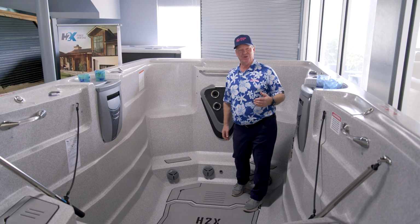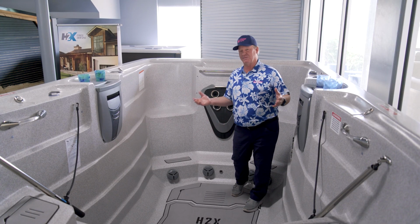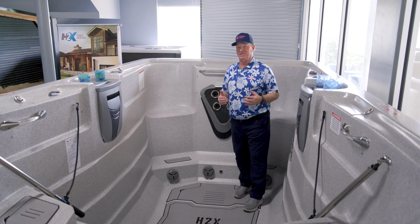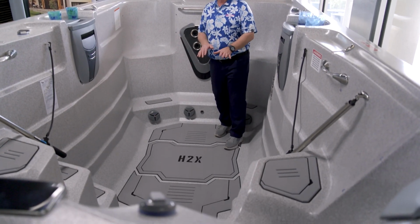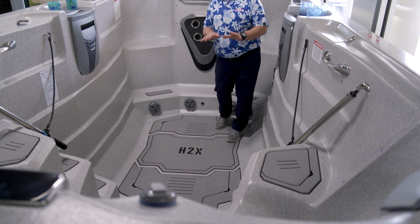The other thing I want to show you is a standard feature that's on all swim spas, which is a wonderful safety feature: the non-slip flooring and SoftTreads. They also contribute to no and low impact.